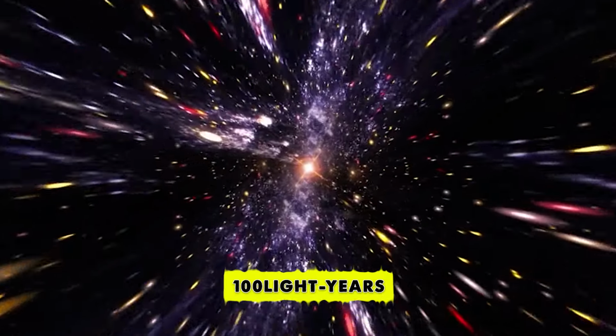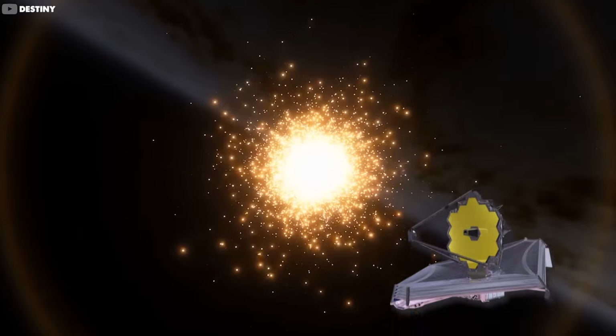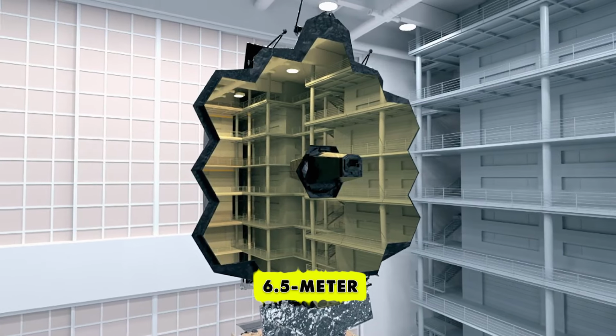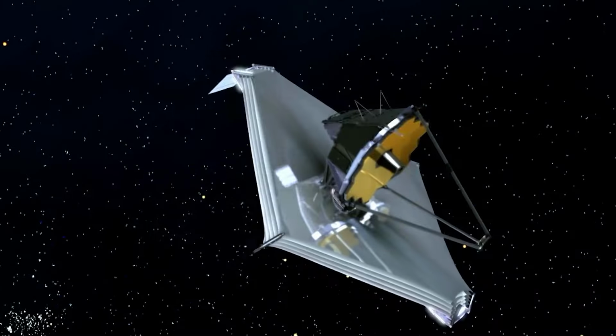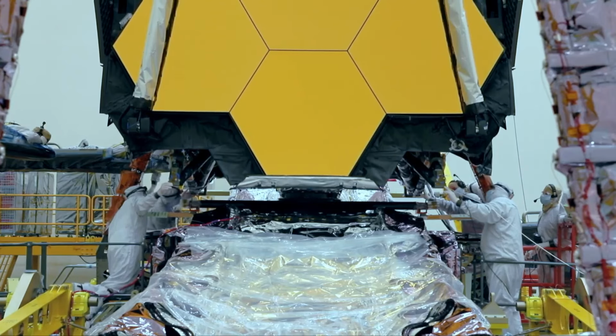The observation of a planet beyond 100 light-years away with phenomenal success proves the power of Webb's advanced optics. At the heart of the telescope is the 6.5-meter segmented primary mirror, the largest ever deployed in space, gathering and focusing light like never before.